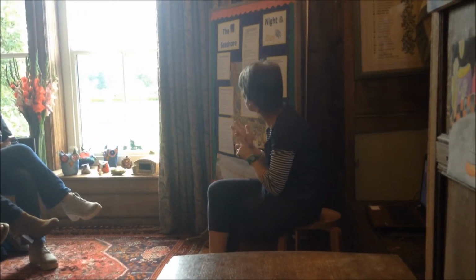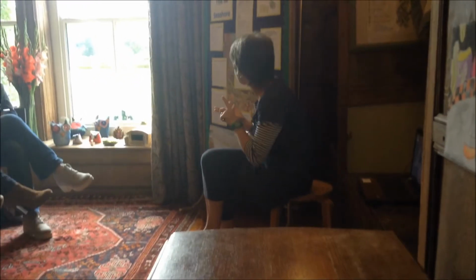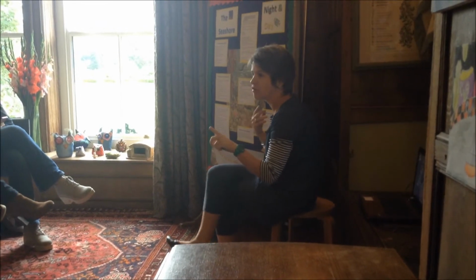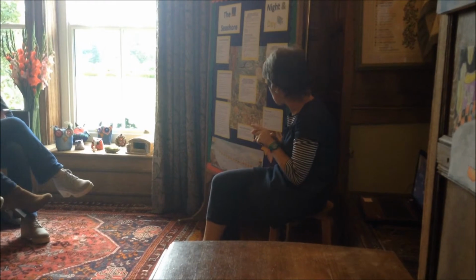They'll be brilliant at it by Christmas, hopefully, because they'll be in the Christmas show. Singing, and the first songs will be at the Macmillan Coffee Morning, so come and listen. Songs for the performance, Christmas show.